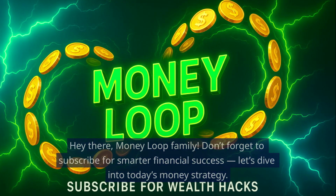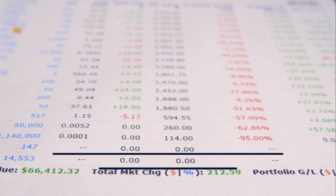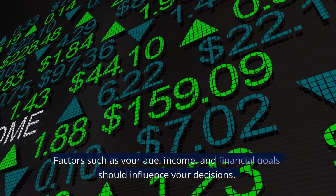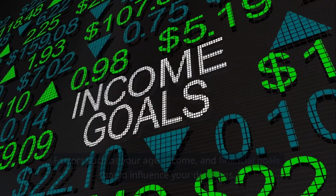Let's dive into today's money strategy: different types of stocks and what they mean. When selecting stocks, it's essential to consider your individual investment strategy. Factors such as your age, income, and financial goals should influence your decisions.